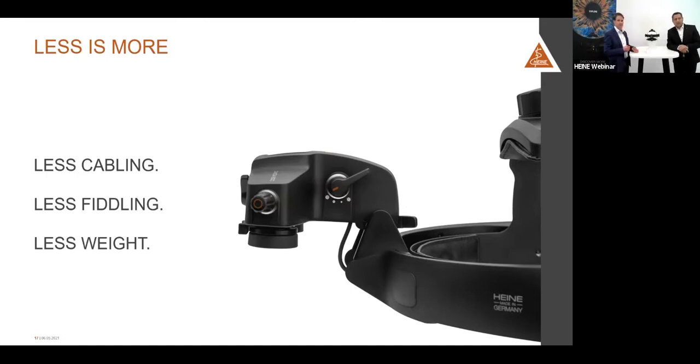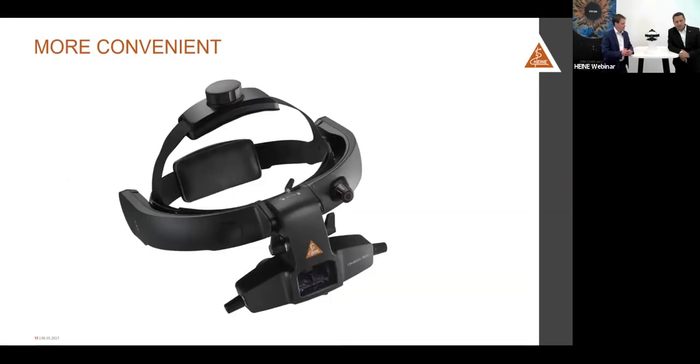Yes, of course. I think the most important part is following. You're seeing already a picture of our device there in the front in our slide, and you will be able to see the only cable which is exposed in our Omega 600. That's the only cable that you will see. And that means you will have no fiddling, less cabling, obviously, and we're talking about less weight. So that's what we wanted to do. And this makes the device obviously more convenient in several ways.